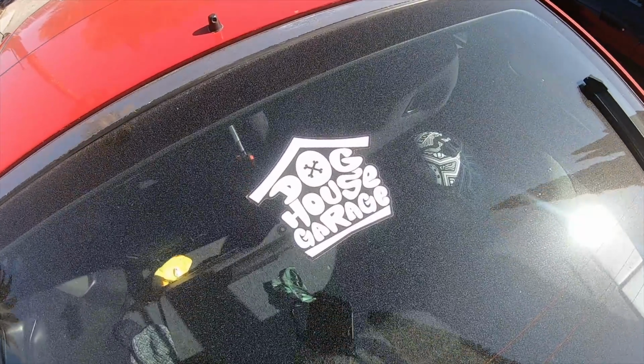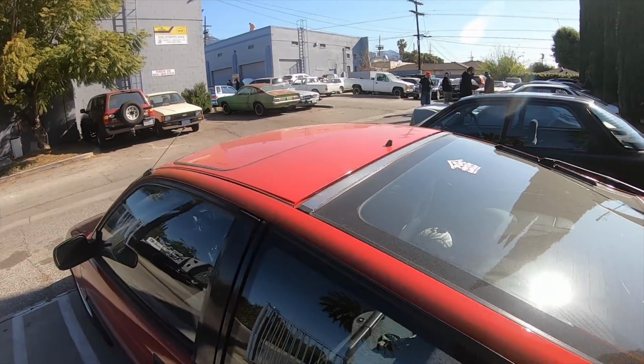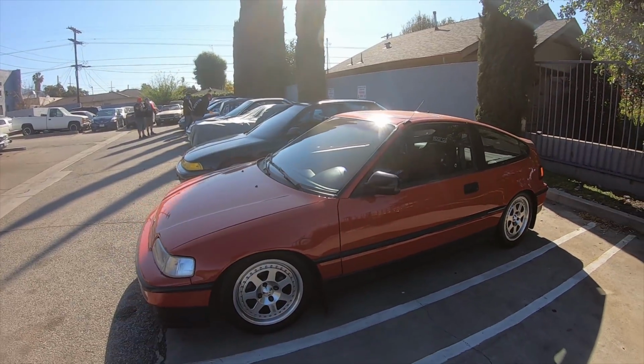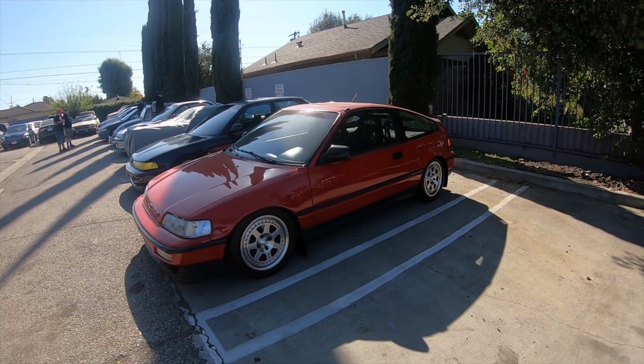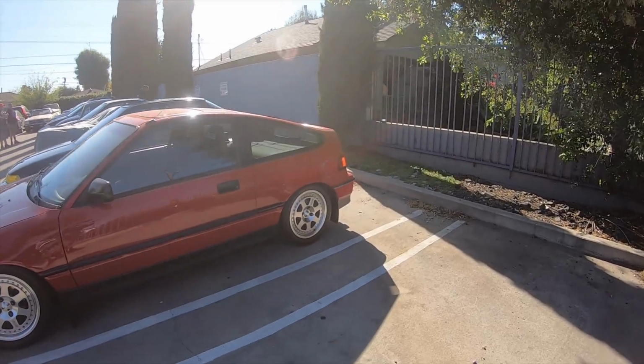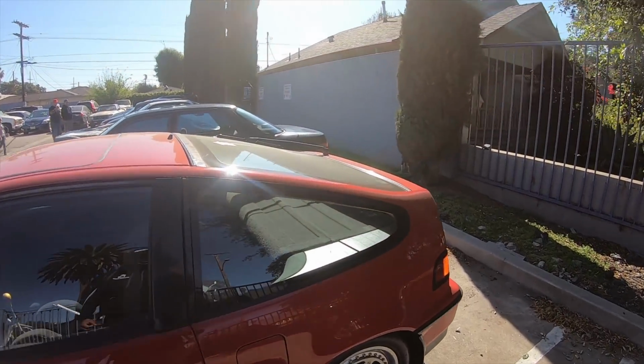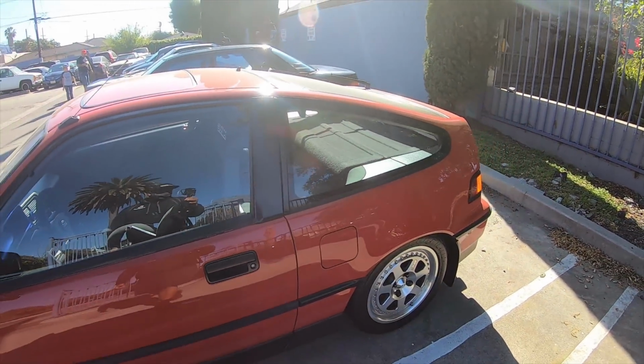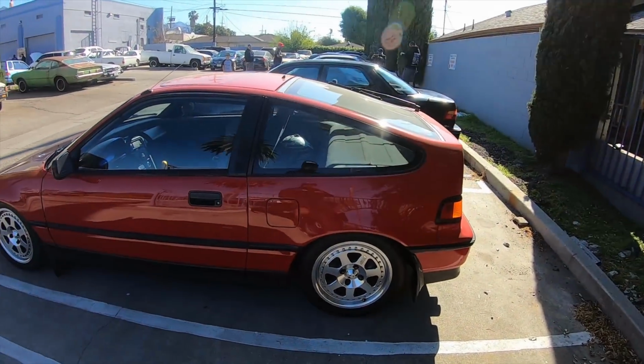Okay, shout out to the homies Doghouse. But it just works. Look at this, that red, it just pops. It's beautiful. Mud flaps on the interior. You guys can't see it. Let me see if you guys can see a little bit. Yeah, kind of a little bit. And the interior with the sparkle seat makes this a beautiful car.